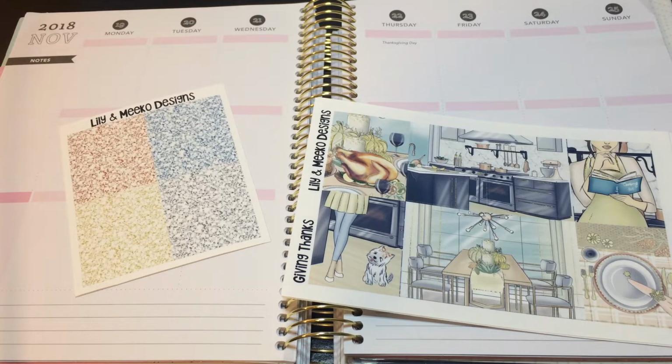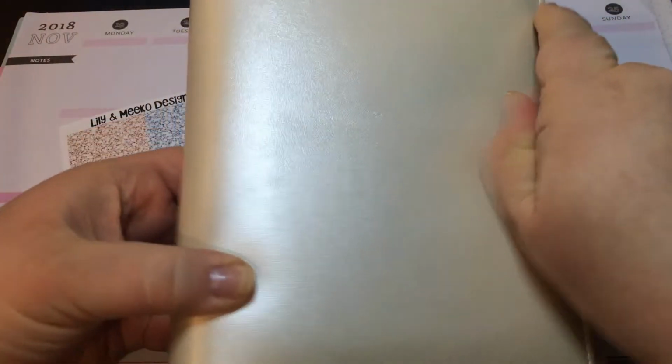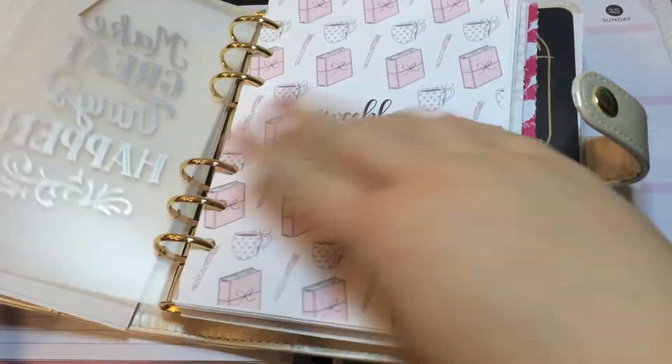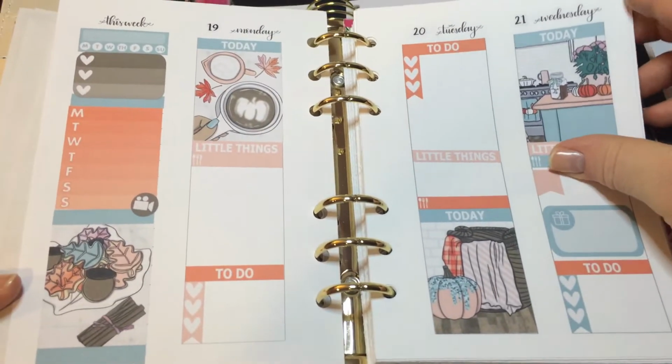I actually had a different kit picked out for this week, but I tried out, let me see if I can move these things. So I recently bought this Recollections ring bound planner. I'll link the haul up here. And I tried out the kit I was going to use in this planner.